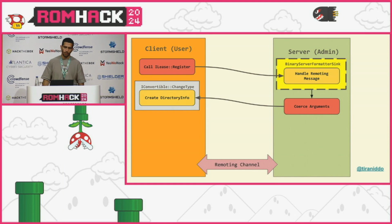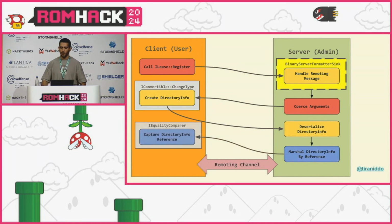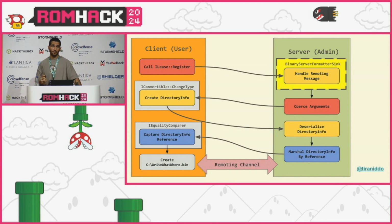And then we're going to respond to it by another payload that will instantiate a directory info instance, and then it's going to receive it, it's going to instantiate it for us, and then pass us back an instance of the directory info by reference. When we say something is by reference, that means we didn't instantiate it, somebody else did, and then they're passing us the reference to that object. Once we capture it, we can do a write what where anywhere on the file system and achieve code execution that way.